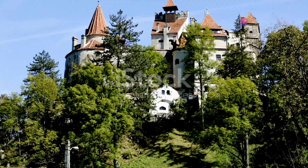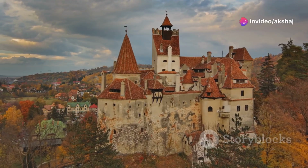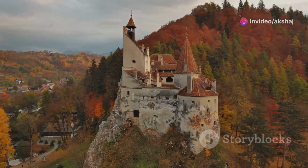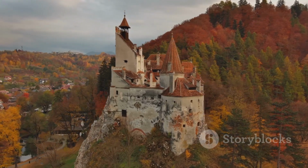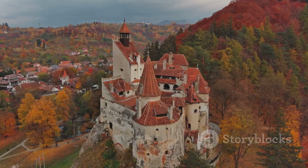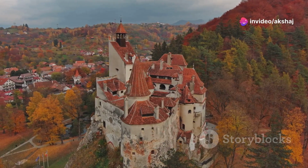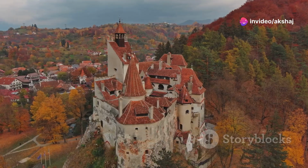Get ready for a healthy dose of mystery and intrigue as we visit Bran Castle, better known as Dracula's Castle. Perched high atop a cliff, Bran Castle has watched over the surrounding countryside for centuries. Its imposing towers, narrow passageways, and secret staircases definitely lend themselves to spooky stories and legends.